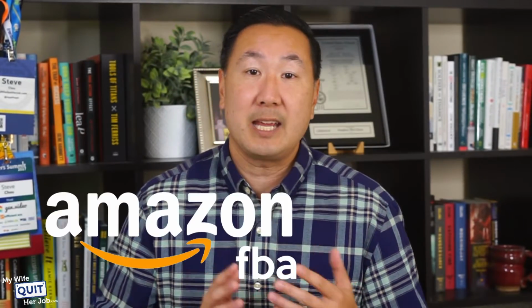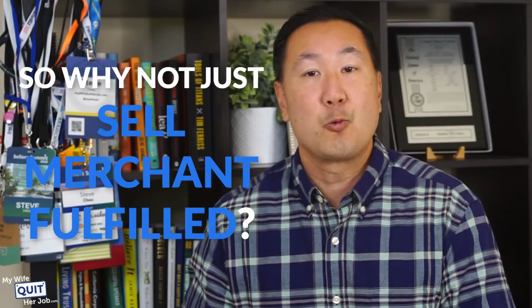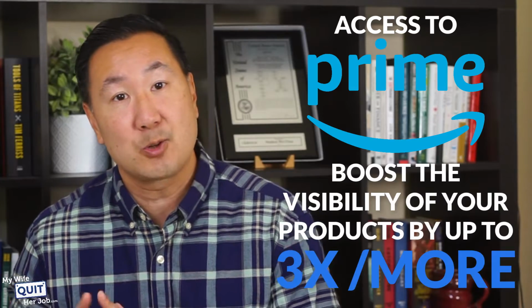Now, if you look at the FBA fees that Amazon charges, you'll notice that FBA is quite expensive compared to most third-party fulfillment centers. So why not just sell merchant fulfilled? Well, Amazon FBA gives you access to the Prime badge, which will instantly boost the visibility of your products by up to 3x or more.